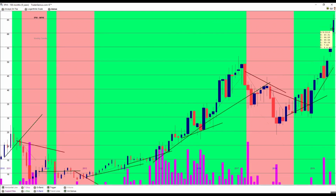What are you seeing? Yeah, we're on the second candle of kind of a fresh trend after a breakout from, I mean, this isn't a 52-week high. This is a 104-week high or whatever it is.